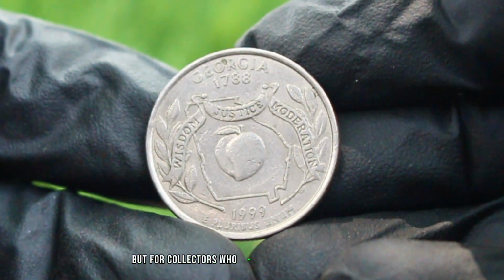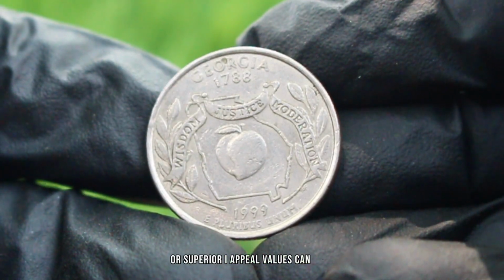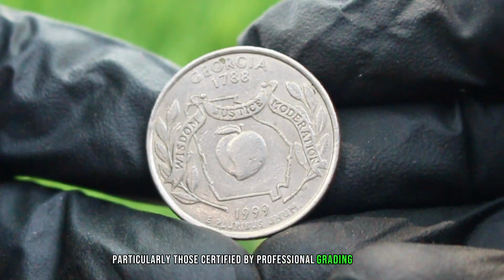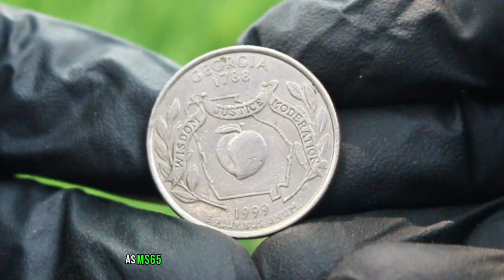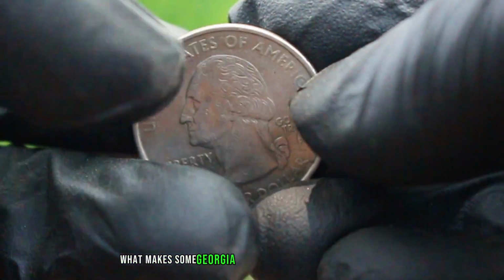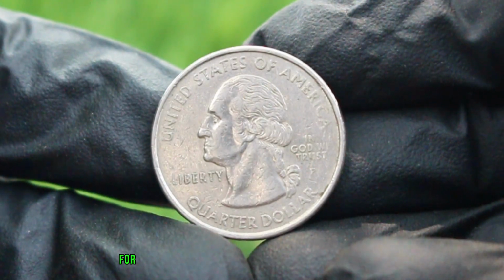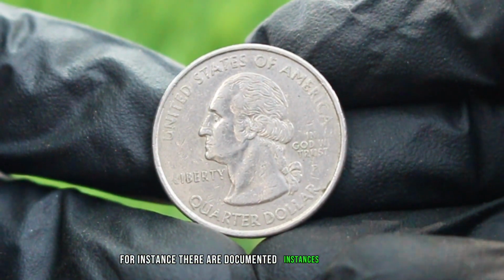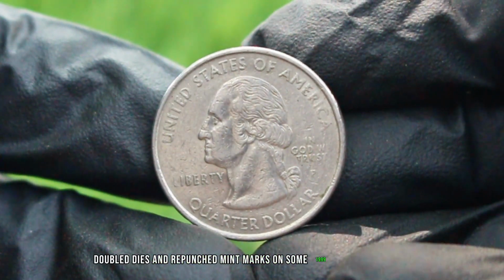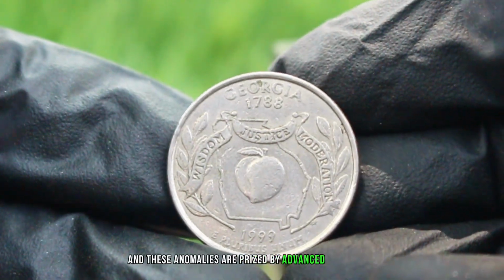But for collectors who find coins with rare varieties or superior eye appeal, values can soar. High-grade coins, particularly those certified by professional grading services as MS-65 or above, have sold for several hundreds of dollars. What makes some Georgia quarters exceptionally valuable is the discovery of subtle mint errors. For instance, there are documented instances of die cracks, double dies, and repunched mint marks on some 1999 Georgia quarters, and these anomalies are prized by advanced collectors.